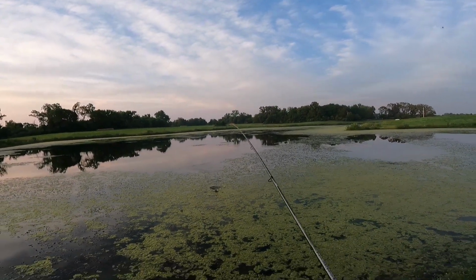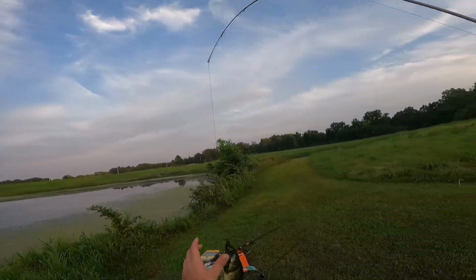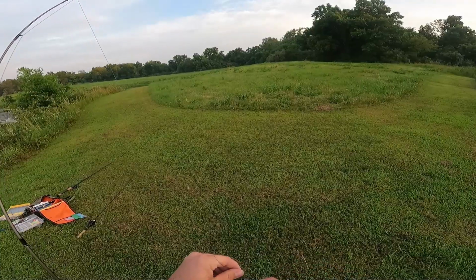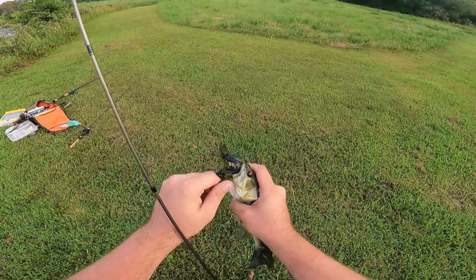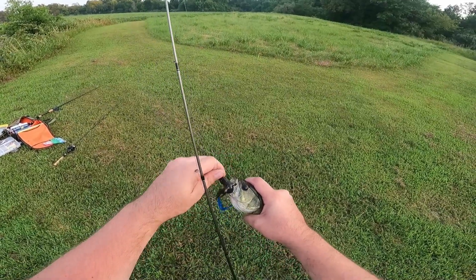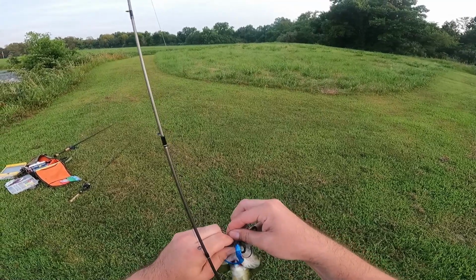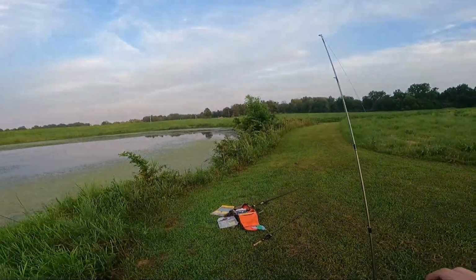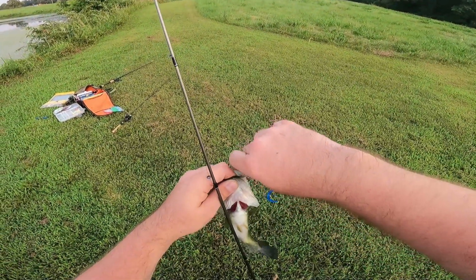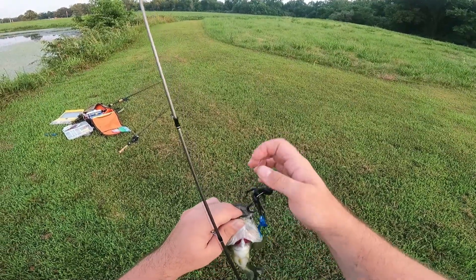There we go. Not the fish we were looking for, but we got him. Wow, dude, really? We got gills flared and everything. That went through his mouth and out his mouth, and then back into his mouth. He wasn't coming off.